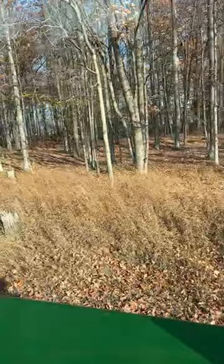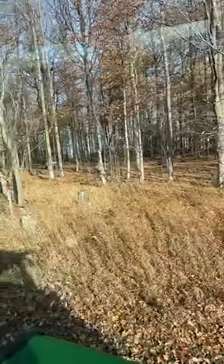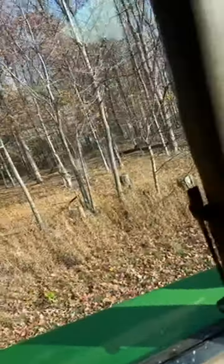Usually there's some deer hiding in here. Don't know how many out there are deer hunters. Rifle season's coming up quick. You guys gotta be getting excited.